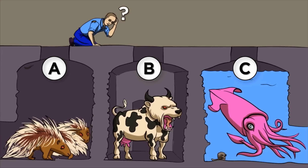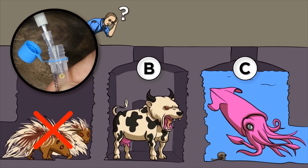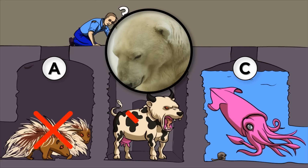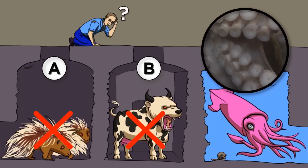First of all, stay away from the tank of porcupines. Cone snail venom is so complex, there's no anti-venom to thwart it. As for the polar bear, it might have some trouble walking on its hooves, but its sharp teeth and raw strength would be enough to make you its snack. As frightening as it seems, the Humboldt squid is your best bet.